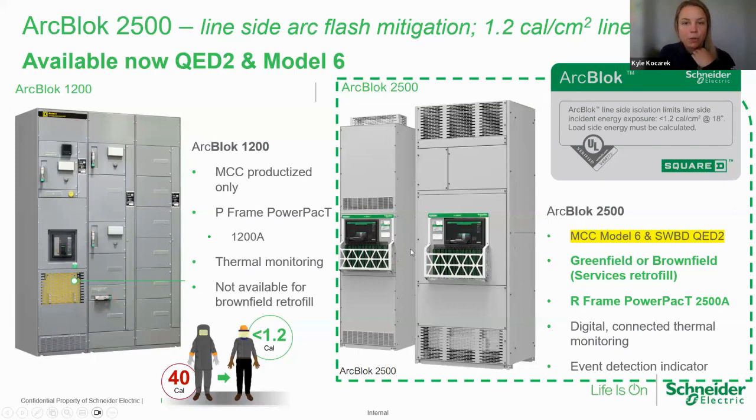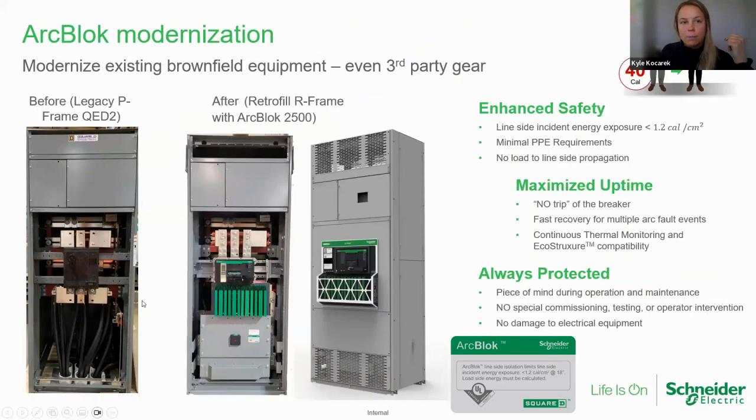One thing that's really cool is it's available greenfield: with a new piece of gear, you can specify arc block and have it come with that MCC or switchboard. Or Schneider Services can retrofit, or when they're modernizing your breaker, they can put it in not just Square D gear, but any other manufacturer's gear. They come out and do measurements, and they've got to make sure the bus works. But it can be modernized or retrofitted into anyone's gear, into existing equipment, which I think is pretty cool. And obviously, existing installs are a larger base than greenfield, the new equipment, sometimes.